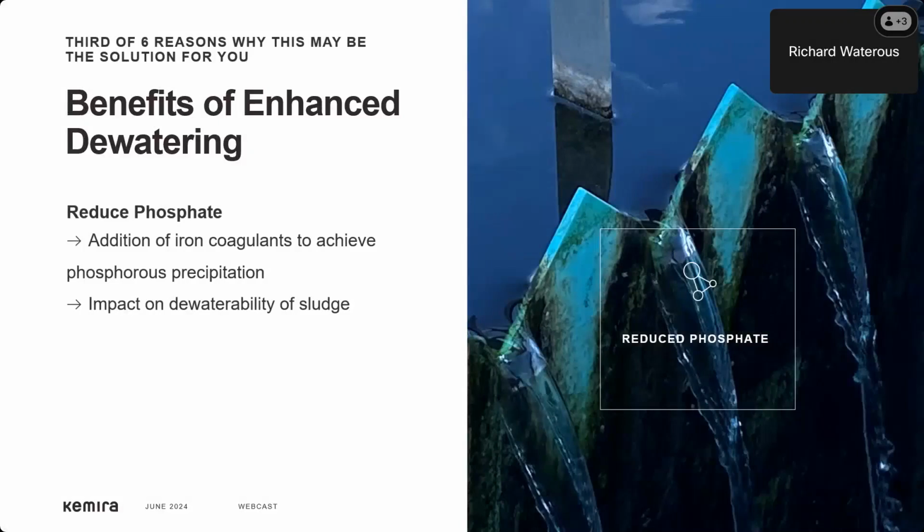Ferric addition for enhanced dewatering also reduces phosphorus levels in digested feed sludge. The concentration of phosphate ions can impact the dewaterability of sludge. Phosphorus precipitation through iron coagulant addition removes phosphate ions from digested sludge and reduces the phosphorus load returning to the treatment process from dewatered reject waters.